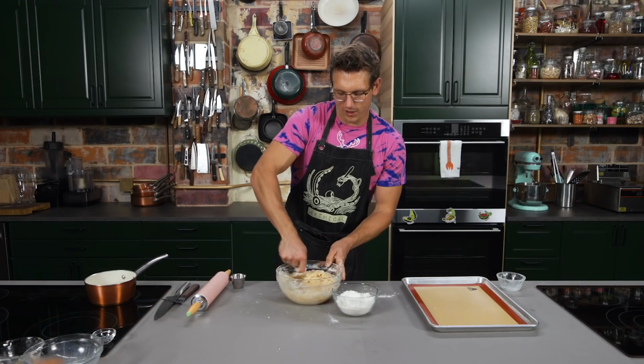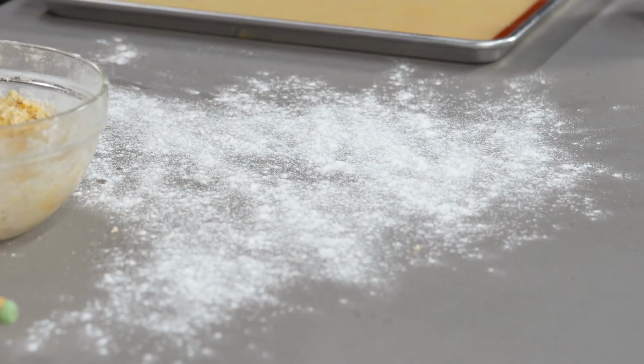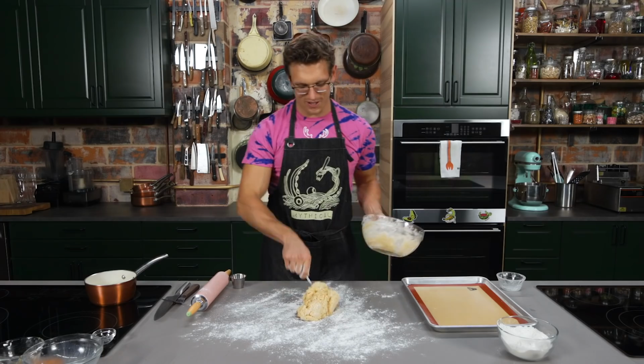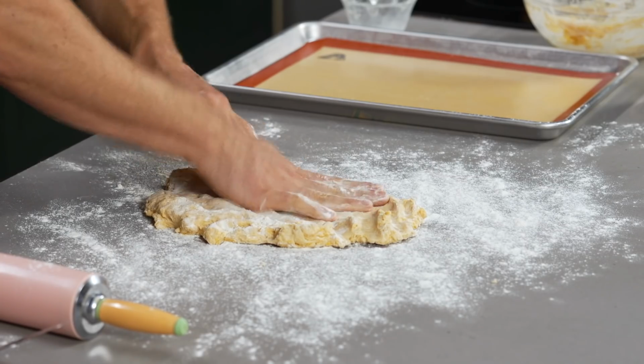So we're waiting for like a nice solid dough to form, and then I'm just gonna sprinkle some flour out on a nice clean surface, and we're gonna dump the biscuit dough out there. That worked out perfectly. Sprinkle a little bit more flour on top. Now we're just gonna roll it and then cut it into our triangles.